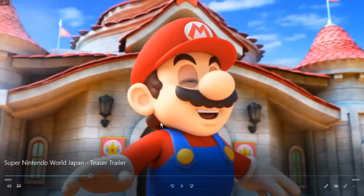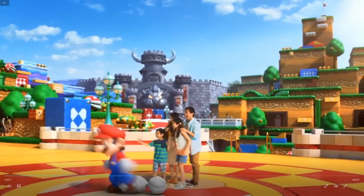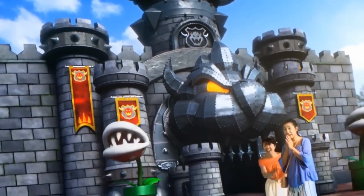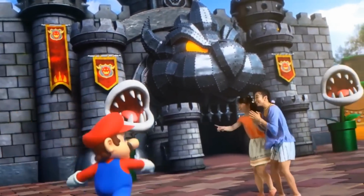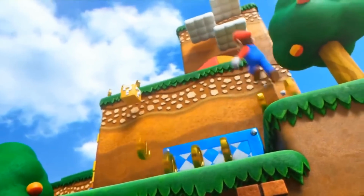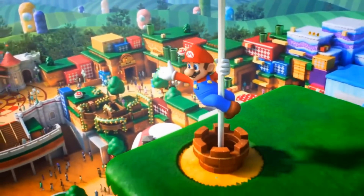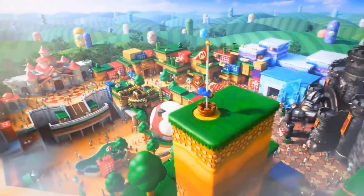And as I close out, let me just put up the initial trailer, and you can see just how close they came to achieving that vision. I mean, it looks to be pretty much one-to-one based on this initial reveal trailer from years ago, which is super impressive. So yeah, I can't wait myself to visit in person and provide coverage of it once it actually opens.